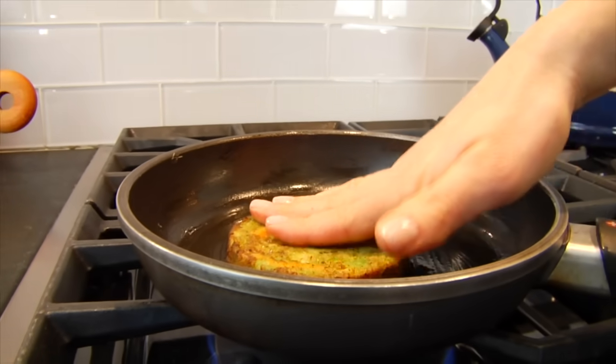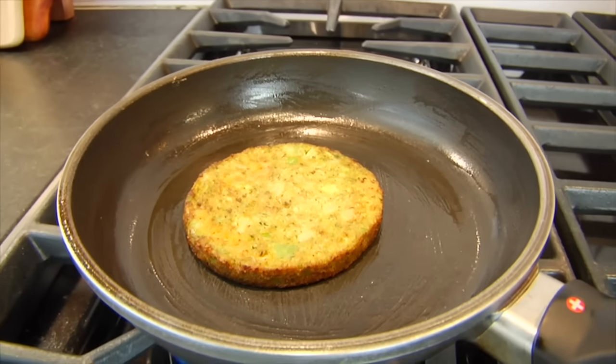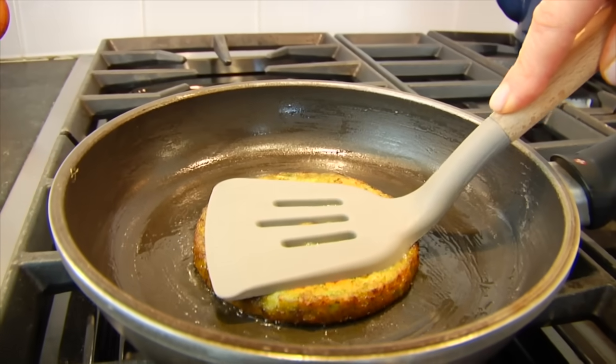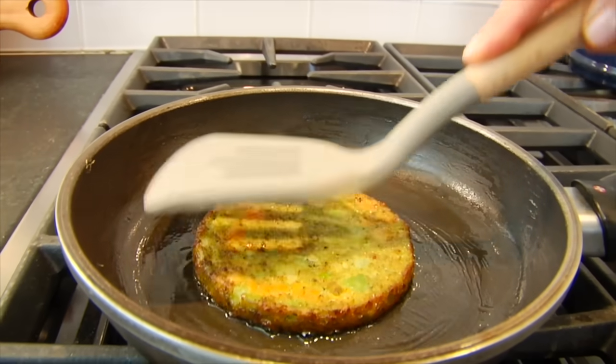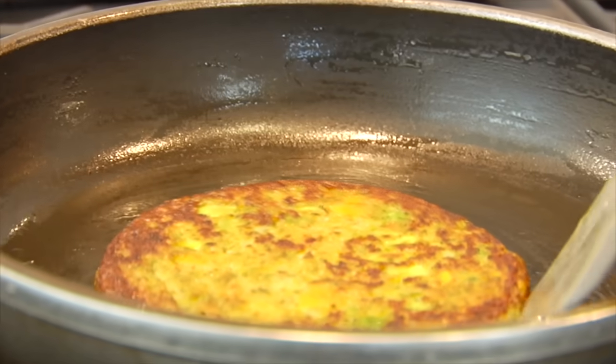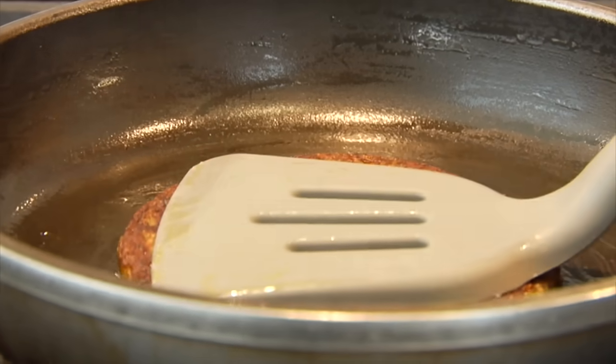Then I heat a small pan with a little bit of olive oil or coconut oil, get the veggie burger in there. I like to flatten it out a bit to create a little more surface area. And then once it gets a nice brown little crispiness on the outside, I flip it over and do the same to the other side. Then I might build a burger with it.